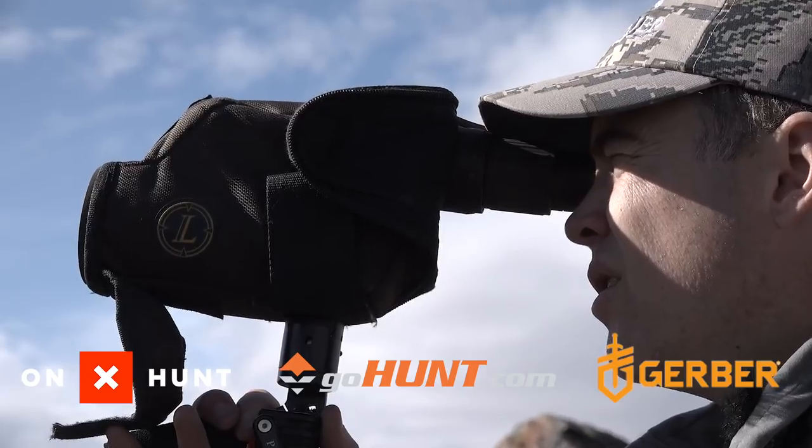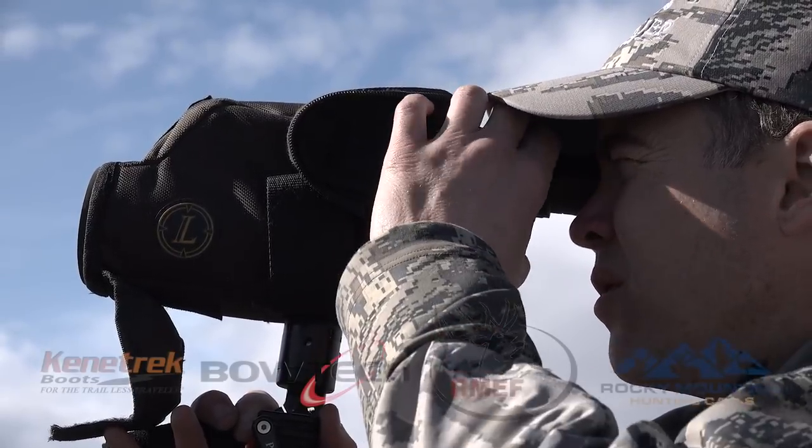All right, so I'm Mike Spitzer, lucky owner of a sheep tag here in Nevada. I drew this, and it's been a few months of waiting to be out here on the hunt. We're about 4 days before the hunt now.